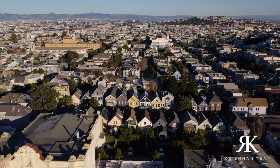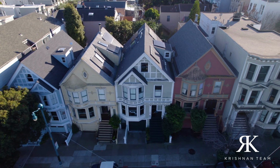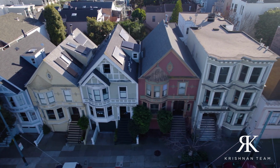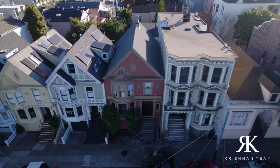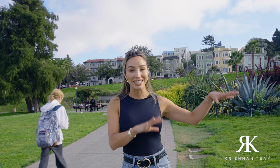On the Eureka Valley, Mission Dolores side, things get a little bit more expensive, where you have more single family homes selling north of 2.5. It's really difficult to find a single family home in Eureka Valley for under 2.5 million. You're going to get more views on this side of the Mission because you're up the hill a bit, and so it does get a little hillier here. Versus on the Inner Mission side, it's very flat. So you get better views, more expensive to live there.